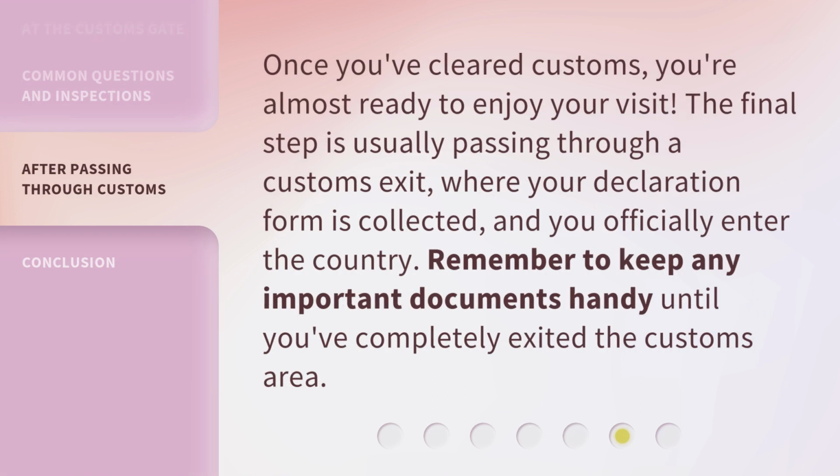Once you've cleared customs, you're almost ready to enjoy your visit. The final step is usually passing through a customs exit, where your declaration form is collected, and you officially enter the country. Remember to keep any important documents handy until you've completely exited the customs area.